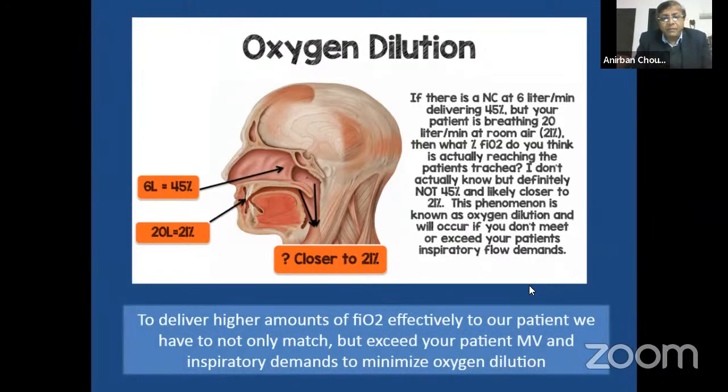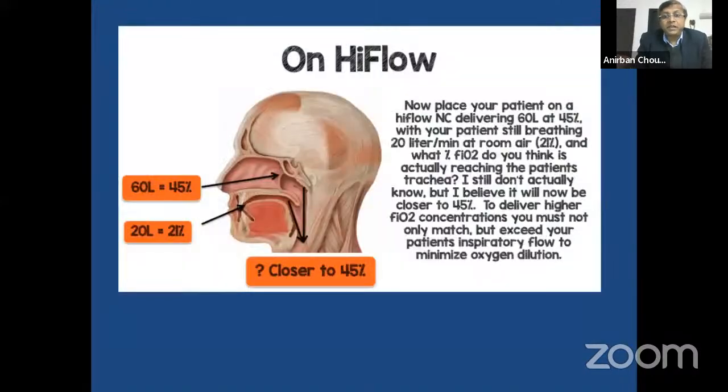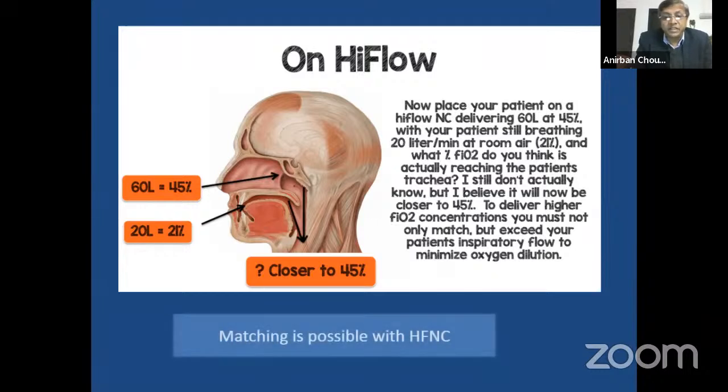So to deliver a high amount of FiO2 effectively to our patients, we will need to match. This oxygen dilution phenomenon needs to be checked, or it has to be neutralized. That is possible only in a high flow, because if your patient is breathing 60 liters at 45%, and even if he is entraining 21% of 20 liters, close to 45% is reaching his trachea. So to deliver higher FiO2, we not only match but exceed the patient's inspiratory flow, because that can minimize the oxygen dilution.